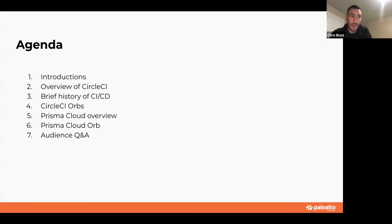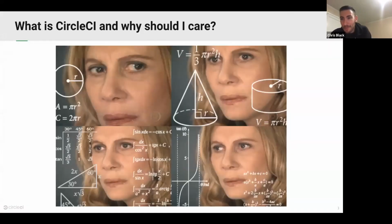Definitely not my first rodeo when it comes to security. I transitioned to the dark side, if you will, into a customer-facing engineering role about 2.5 years ago. I love a lot of the problem set associated with DevOps, continuous integration, deployments, infrastructure, and I love working with teams of all shapes and sizes and really helping them achieve their goals when it comes to software delivery. So with that, let's talk about CircleCI.